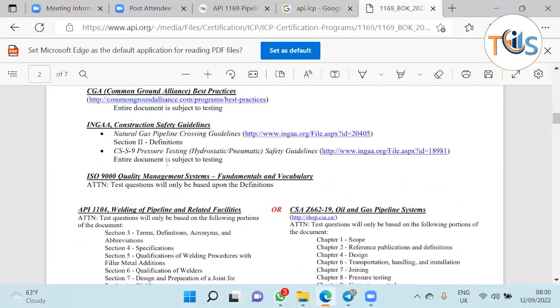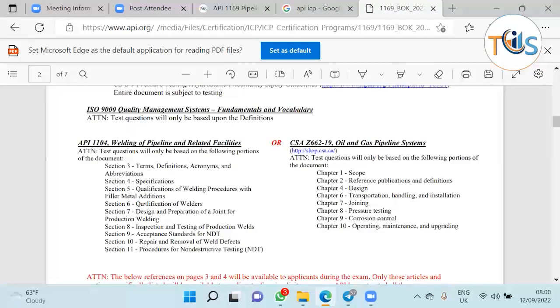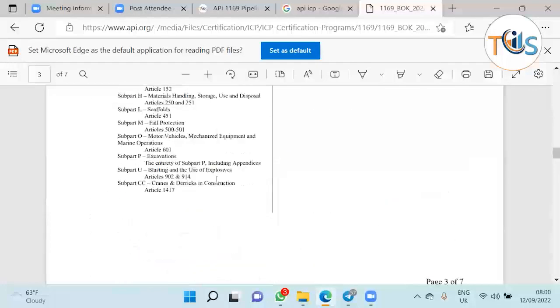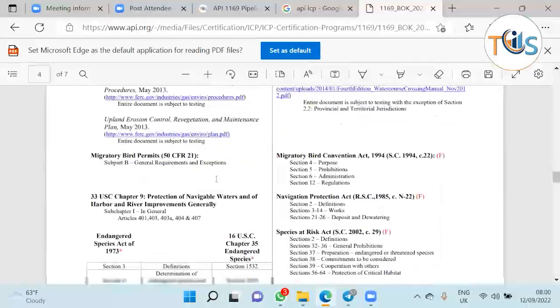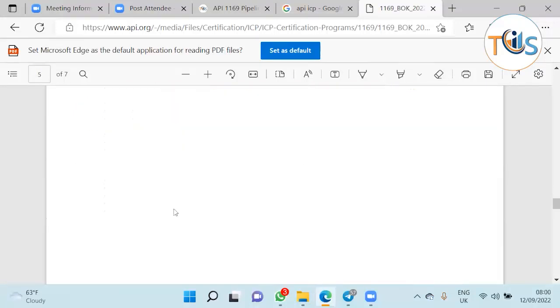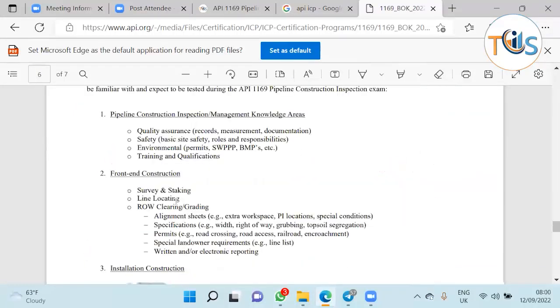Construction safety guidelines, what you need to study: CS9, ISO 9001, and then on 1104, which chapter you have to study, the US references. You can see here. And then if you want to study as a guide, which chapter of B31.4 and 31.8 you should study.